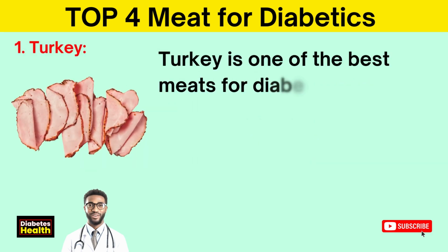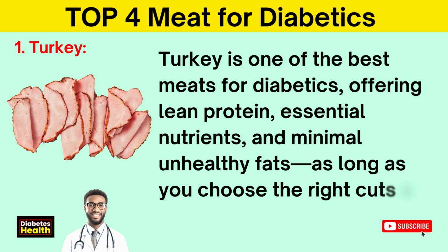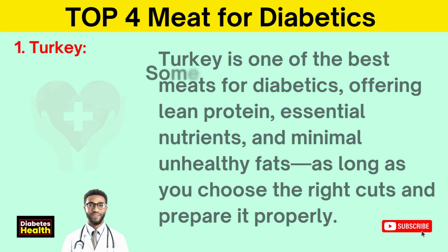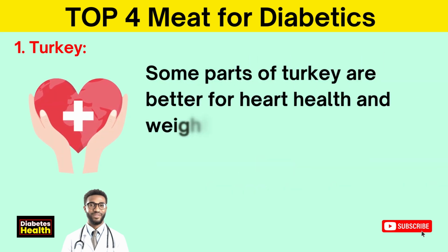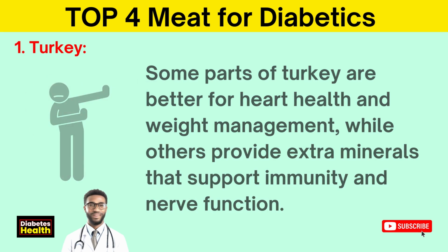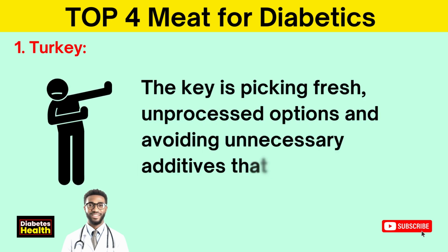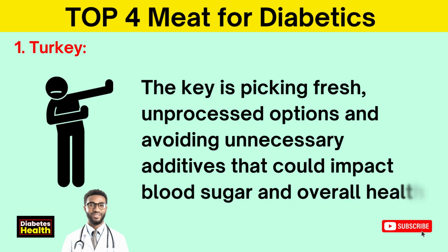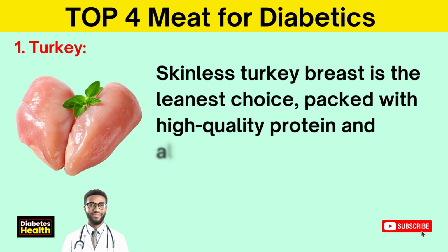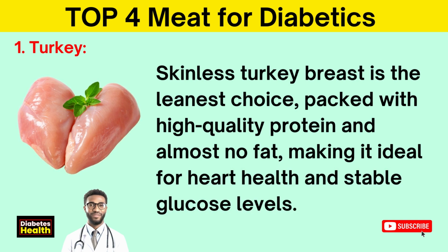Turkey is one of the best meats for diabetics, offering lean protein, essential nutrients, and minimal unhealthy fats, as long as you choose the right cuts and prepare it properly. Some parts of turkey are better for heart health and weight management, while others provide extra minerals that support immunity and nerve function. The key is picking fresh, unprocessed options and avoiding unnecessary additives that could impact blood sugar and overall health. Skinless turkey breast is the leanest choice, packed with high-quality protein and almost no fat, making it ideal for heart health and stable glucose levels.